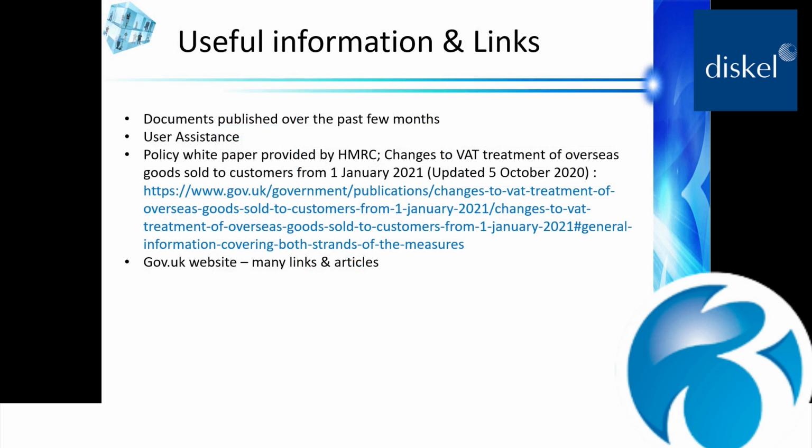There are lots of useful links and documents and user assistance available, so please make a note to have a look at the various information sources available.